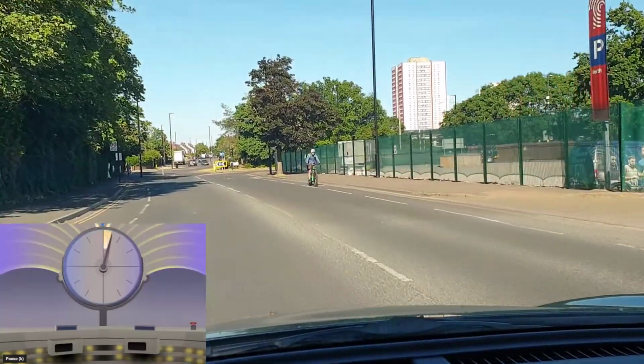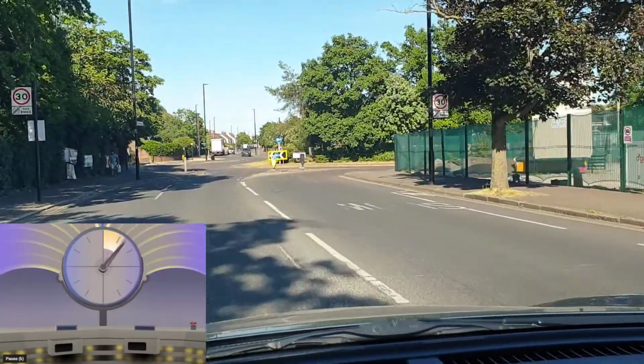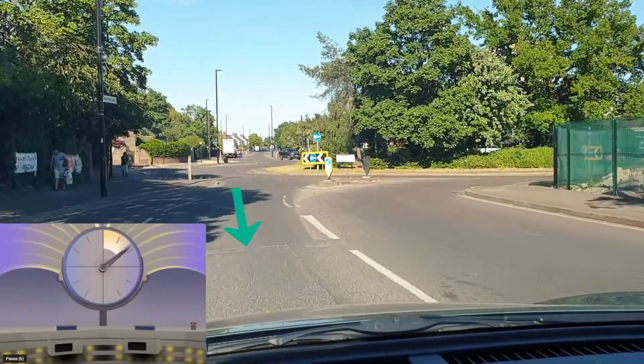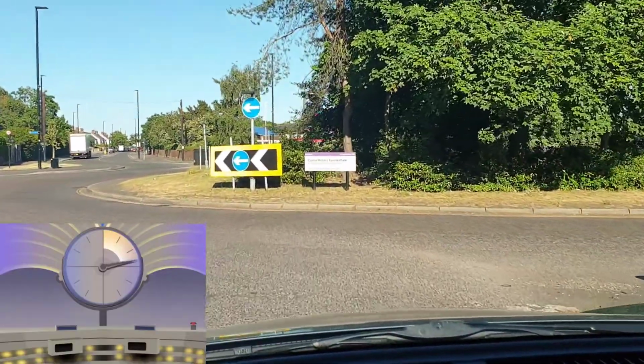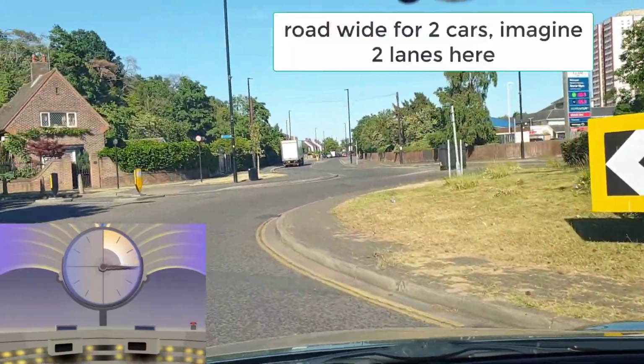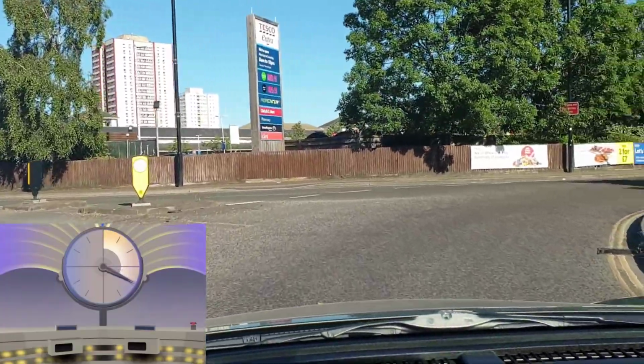Here what I want you to understand is we're taking the 4th exit on the roundabout. Now the road markings are faded away, but we stick to the inside lane, the right side. We do our mirror, signal, position, speed and look, but the road markings are now faded away in the center of the roundabout. A lot of students tend to drift across to the center or even the far left, which is a major fault.